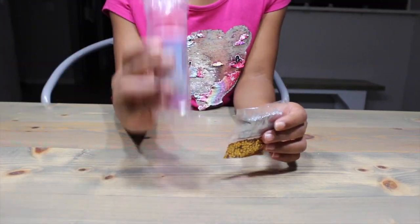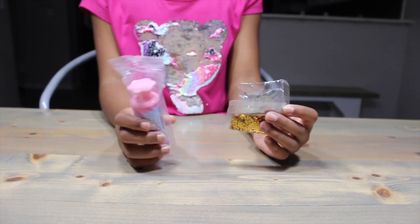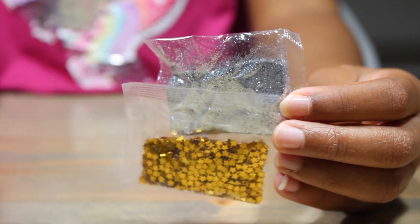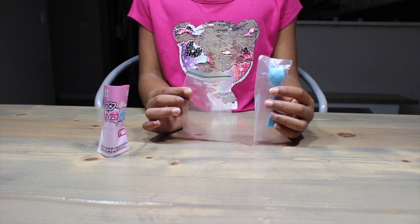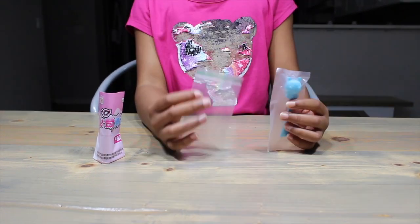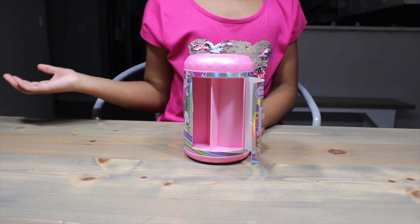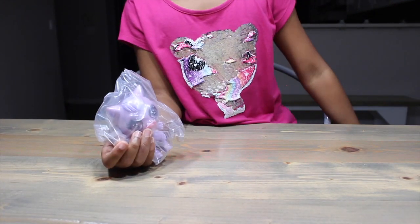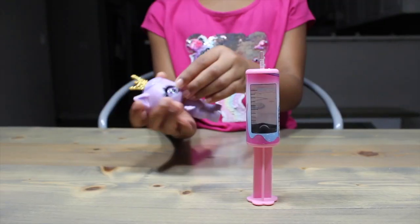We got the same water measure thingy, and this time we got different glitter. Not a duplicate, or is it? This time we got gold stars and silver glitter. We got a whole lot of the same. Same spoon. Same bag, same instructions. Time to meet our EAKI critter. What? We got twins. Let's just make the slime.